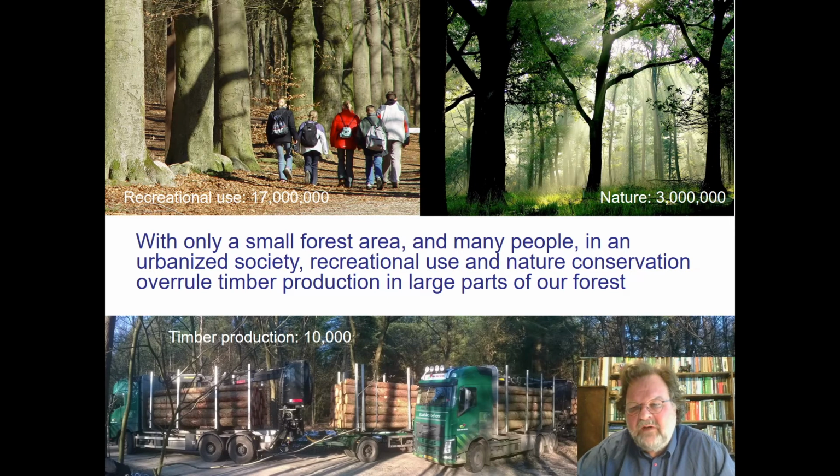So we're always trying to consider what is the purpose in this area? What role does timber production play? How important is nature conservation? How important is recreational use? And how important is carbon storage, which is a new forest function?